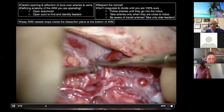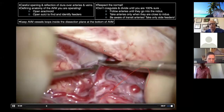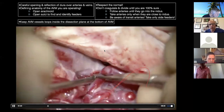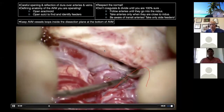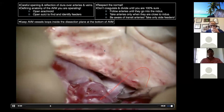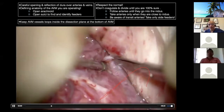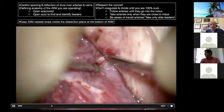And sharp dissection, blunt dissection, whichever dissection you feel comfortable with. I don't have dogmas, I use whatever works. I'll start with sharp dissection if I can, with scissors or arachnoid knives, or peeling, whatever works. So I'm defining here the draining vein, okay, and I'm dissecting. And again, as I dissect, I gain more space towards the middle fossa floor.